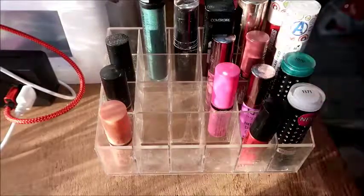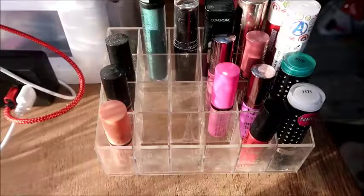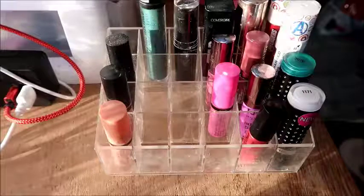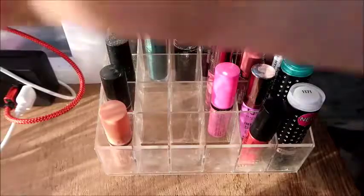Wait, I didn't even do this one yet. Okay, wait. Okay. The NYX Liquid Suede in the color Stone Fox. I love this color. I think it's gorgeous. It's the perfect gray, in my opinion. Love it. So it's staying.